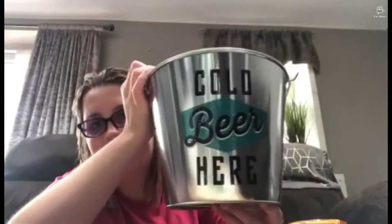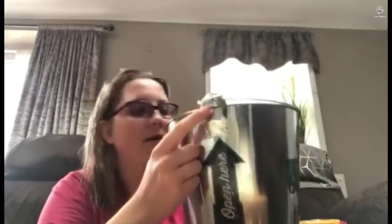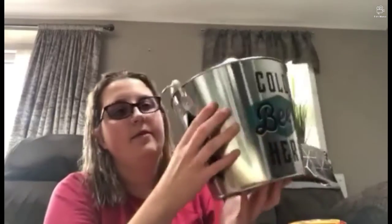I also bought a beer bucket from the pound shop as well. I saw it and I was like, oh my god, that is so cool. It says cold beer here, and I think it's just awesome. It says open here, and there's a bottle opener, so that's so cute. And the same on the other side, so if there's two people that want it. So, yeah, that's cool. I'm so happy with that.